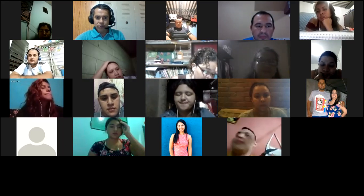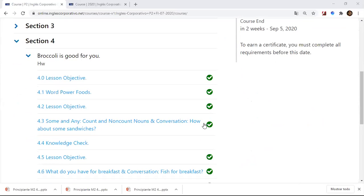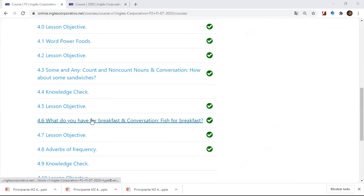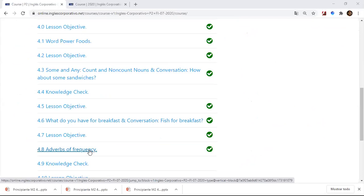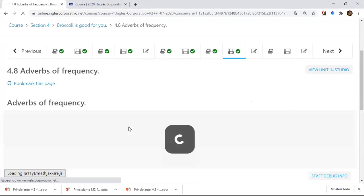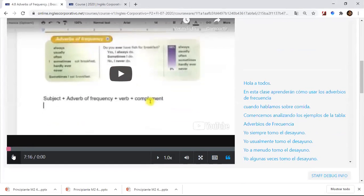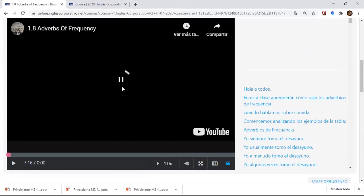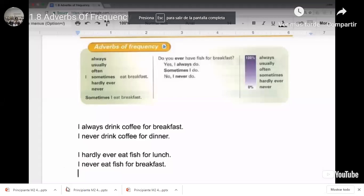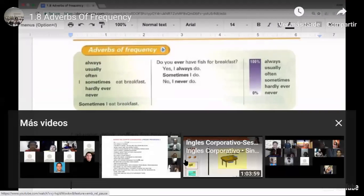Let me check. 1, 2, 3. This is the one. Okay. For today, we have this, 4.8, right? 4.8. Adverbs of frequency. Okay, pay attention, please. After you finish this activity, please share your work in our discussion forum. Give me a second.